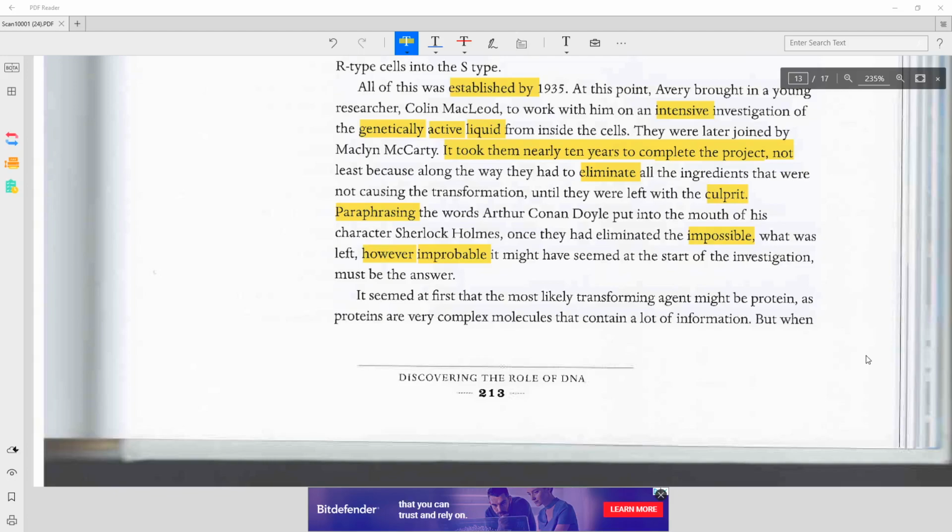Paraphrasing the words Arthur Conan Doyle put in the mouth of his character Sherlock Holmes, once they had eliminated the impossible, what was left, however improbable it might have seemed at the start of the investigation, must be the answer.